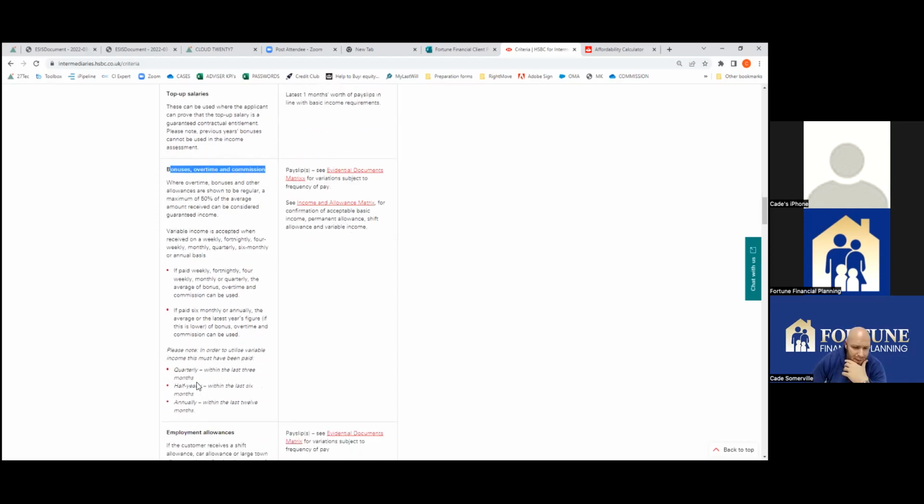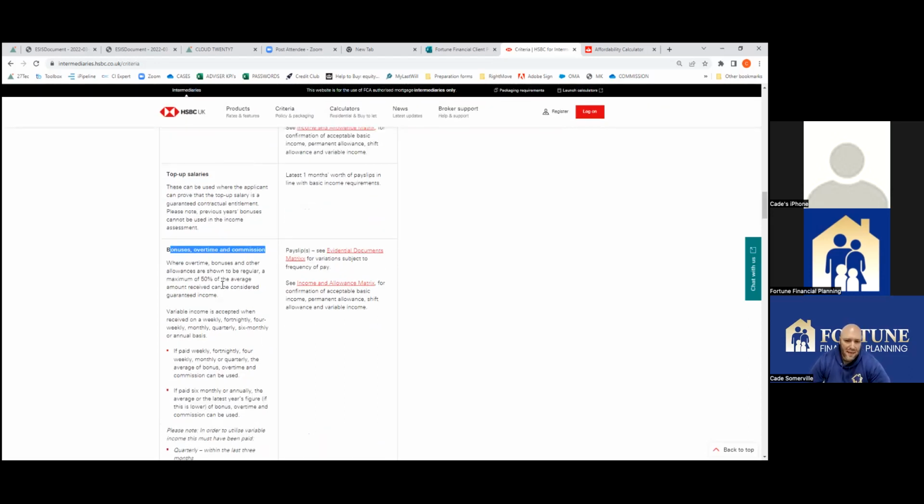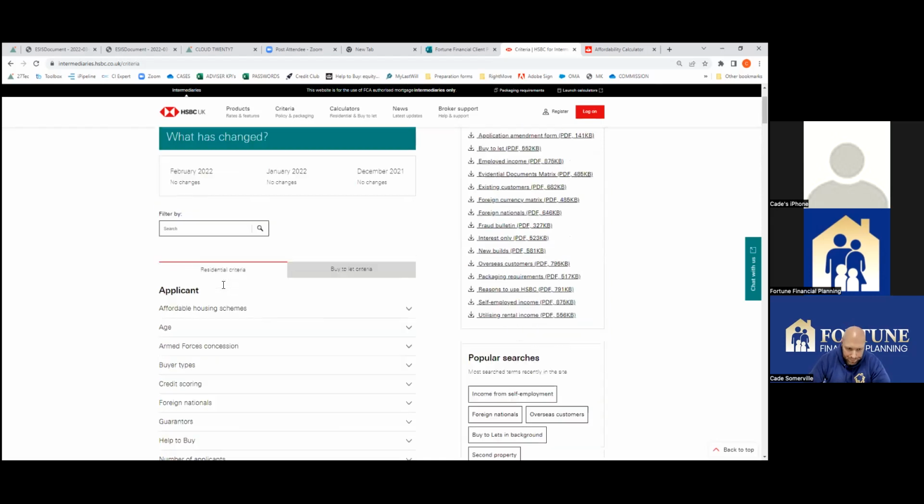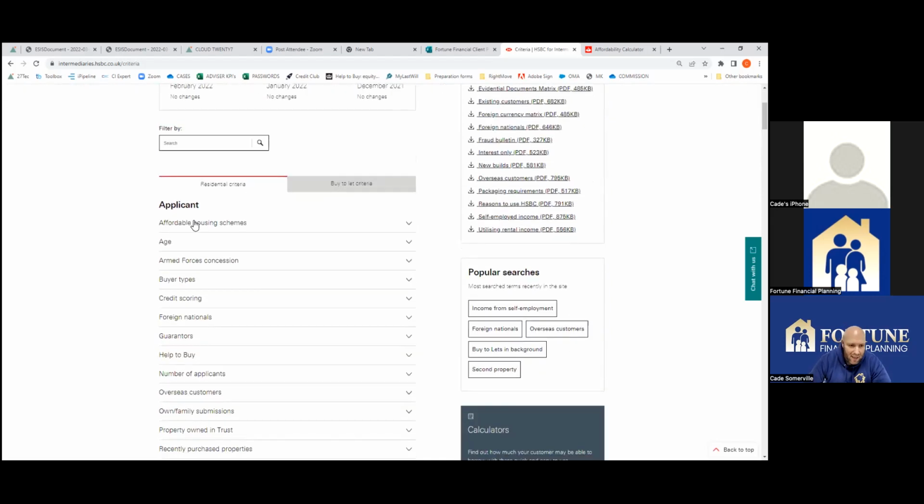It will tell you if it's paid quarterly, half yearly, annually, monthly. So you need to find out how that's assessed, because it might be that actually you need to find a lender who will accept 100% of that overtime, because you need to borrow a slightly higher figure. So you're jumping from lender to lender and looking at criteria. And again, it can be regarding anything.